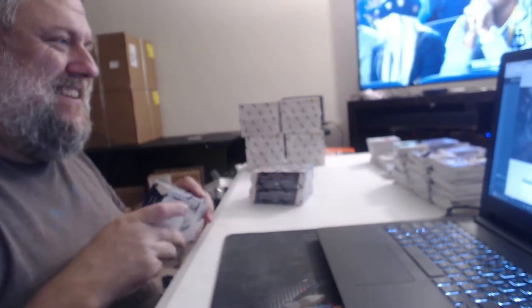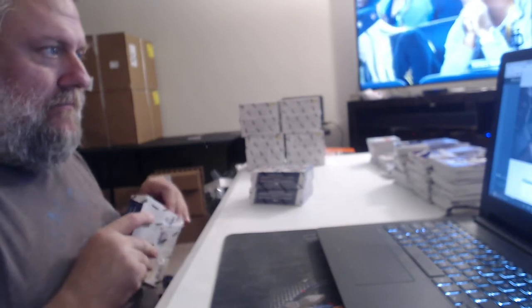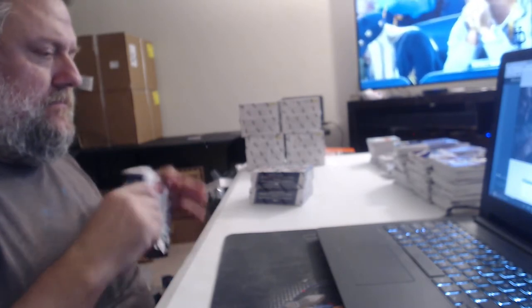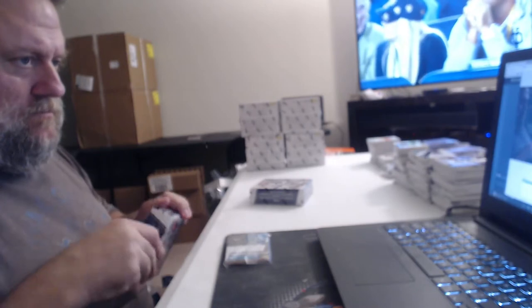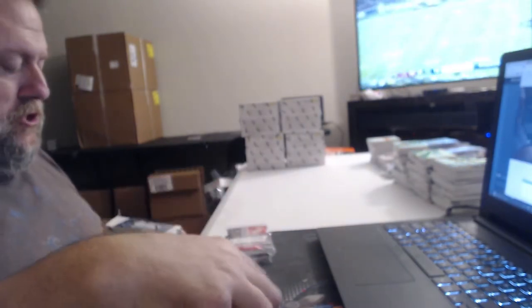Couldn't decide. I think we're going to hit all three of those guys. No question about it. It's too many boxes. That's my prediction. Another super chunk.